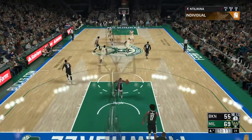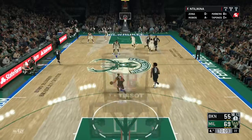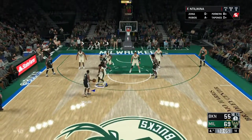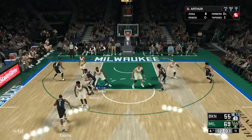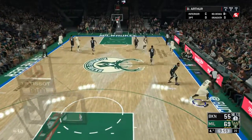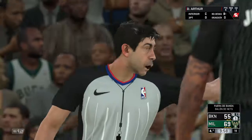Yeah, I like the feel Ntilikina showed there. I mean, nice sense of where he was and what was available. Evans dishes to Johnson. It's stolen by Arthur. And out of bounds as Brooklyn gains possession.